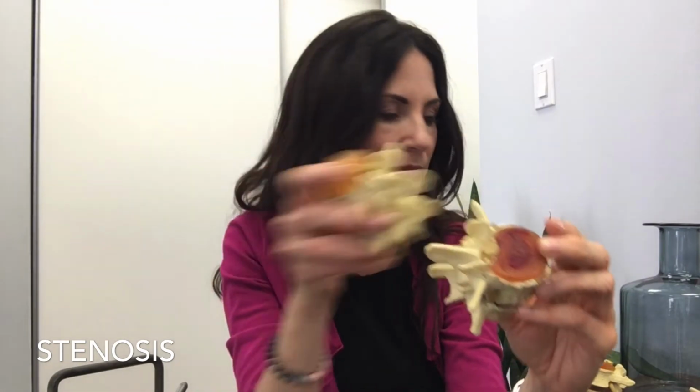If you look at the joints in the back here, you can see that the joints are roughened and there's definitely not as much motion there. And then if you look on this side, you can see the nerve hole is even much more narrow there. So that's where you start to get into stenosis. Stenosis can happen around the nerve root here, but it can also happen right around here when you look at the spinal canal space. If you compare it to the normal one, you can see how much more narrow that is.